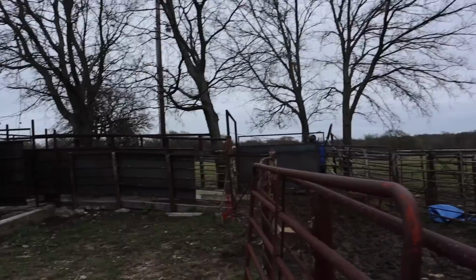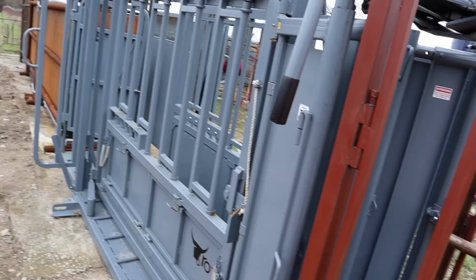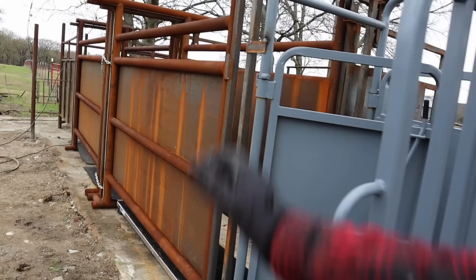But that's why Dusty wanted his working pens, his working chute on the concrete pad from the old dairy barn. So Dusty went down to Texas and picked this up, and then he had this added on. If you want to see a video about all the workings of the bison chute and what they're doing and why they have things built the way they do, you'll have to check that out on his channel. He's got several videos on that stuff.